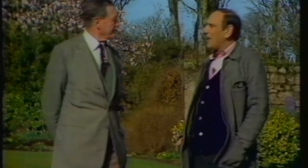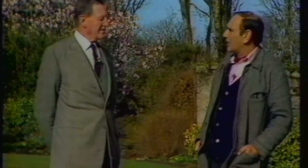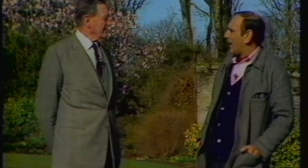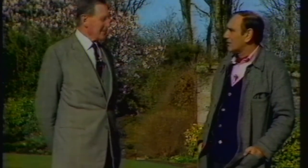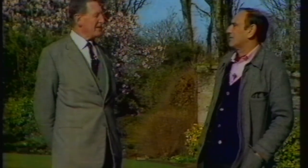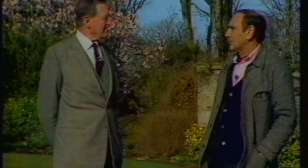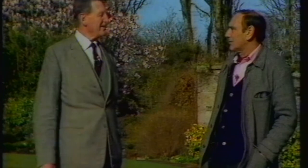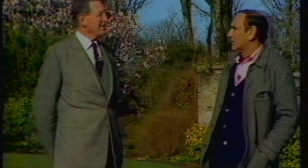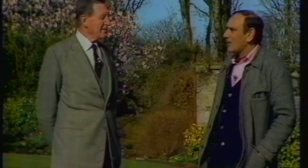Tell me, it's really to your own father that we owe the glory of this garden today. I mean, he was a very keen plantsman, I understand. Yes, he was. When he inherited, there was very little in the shrub line here, but he realized that he had the possibilities of making a good garden here because he had the shelter, he had the climate, and he had the soil. Where did he get his plants from then? How did he get his plants?